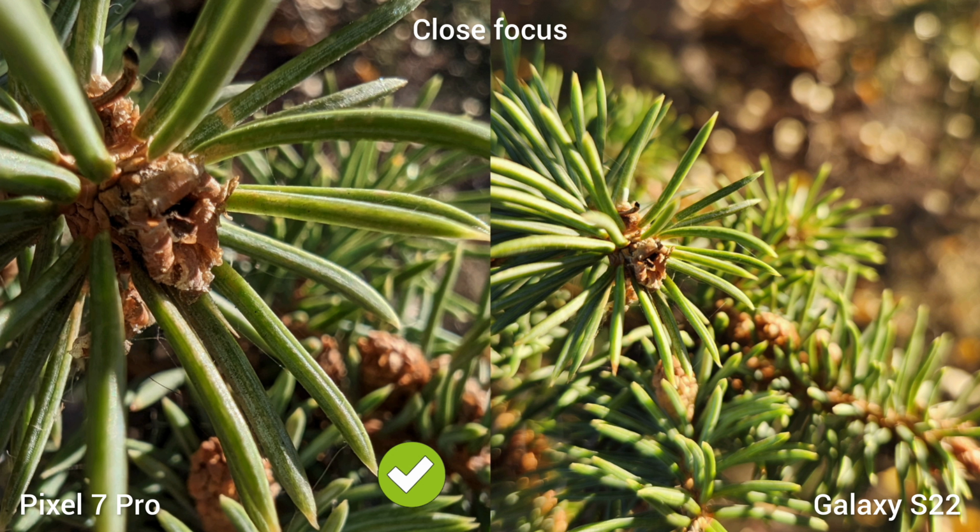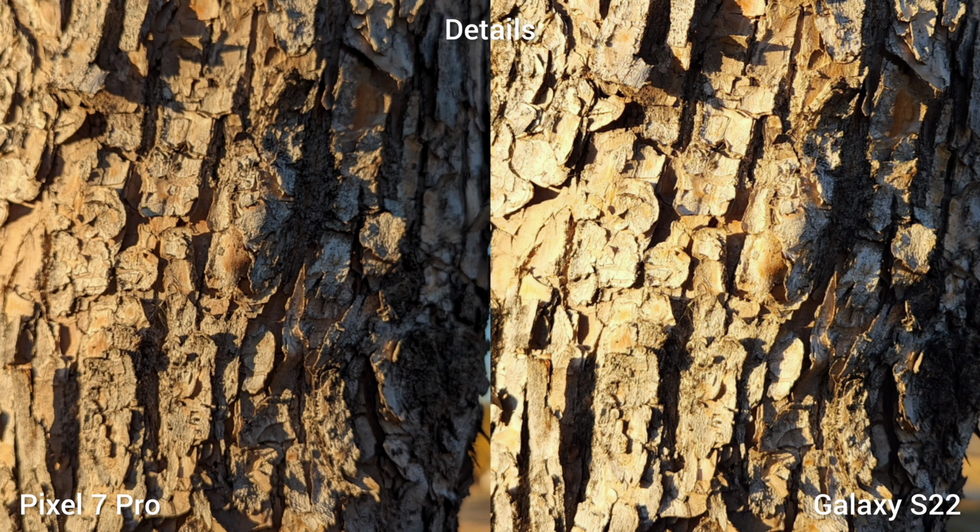Next is details, and I will be forgiving because I know that S22 is notorious for cleaning up the noise. It has the same 50 megapixel resolution. While checking the images, the Pixel 7 Pro has more details, but I think they have the same details, maybe because the exposure is a little different on this shot too.